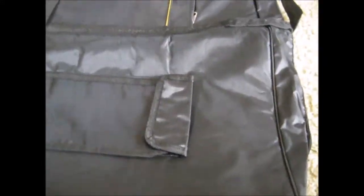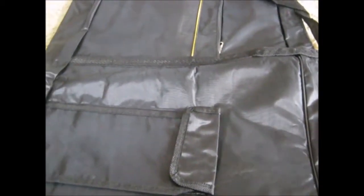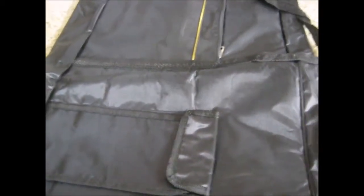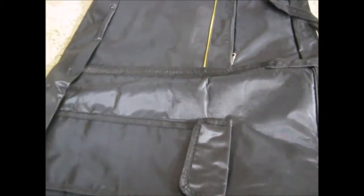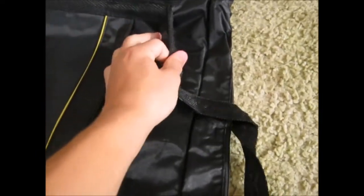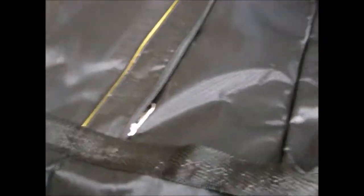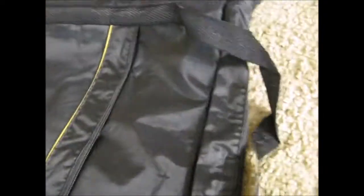Now I believe this is Oxford cloth, which is supposed to be waterproof, but I wouldn't count on it, and obviously you're not supposed to use it in the water, but it's just a precaution. Now I'm surprised that this handle is still here because it's not the best quality. In fact, it's actually pretty sketchy, but it'll last, I guess. I mean, at least it's anything at all. It's still got the one on that side.